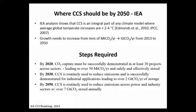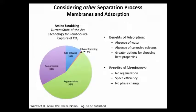And so they also look at the steps that are required. By 2020, it must be successfully demonstrated in at least 30 projects leading to over 50 million tons a year. By 2030, applications leading to over 2 gigatons of CO2 per year of storage, and by 2050, CCS should be routinely used to reduce emissions across power and industry sectors with over 7 gigatons of CO2 stored annually. And so we're really at the order of millions of tons today, but we need to be at gigatons in this time frame in order for us to prevent the warming.